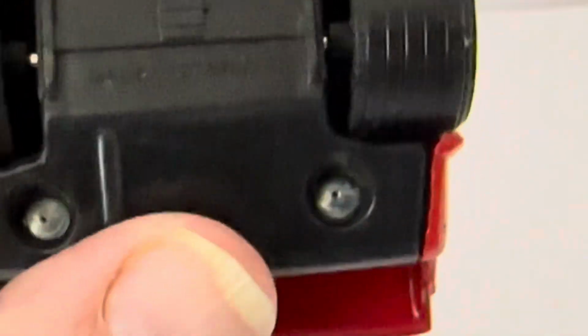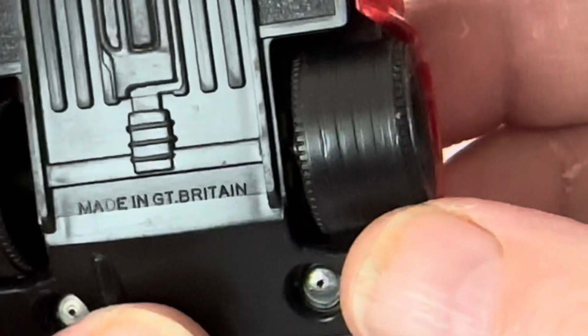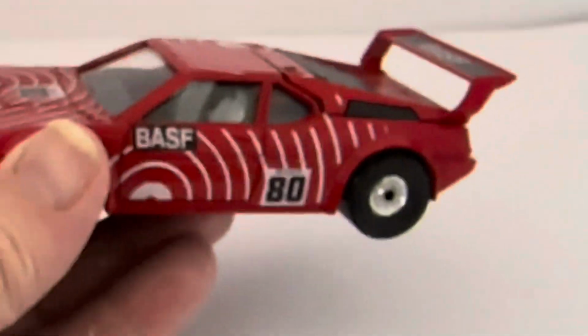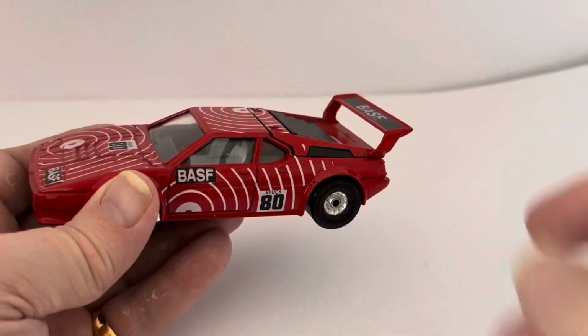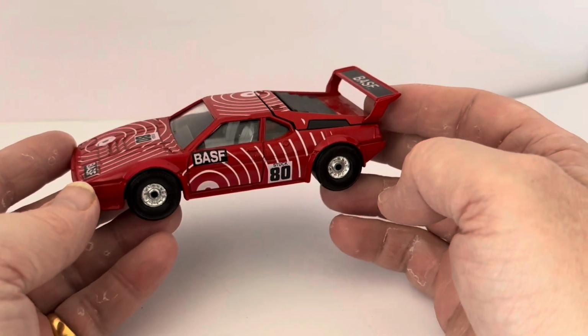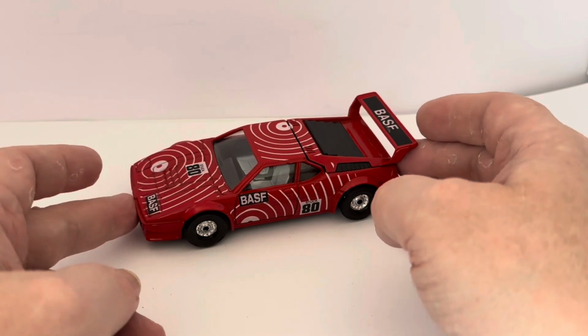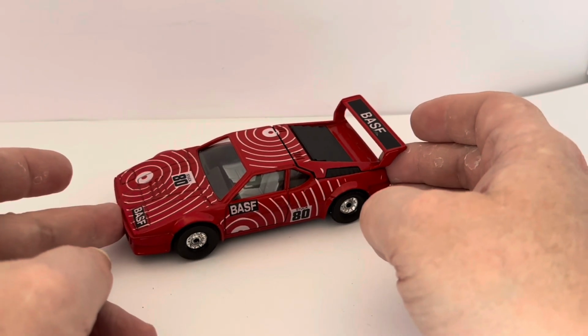Let's see if we can zoom in and see it. Oh, there we go, made in Great Britain. So that is the Corgi BMW M1, I think it is, racing car with the BASF logos on them.